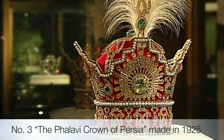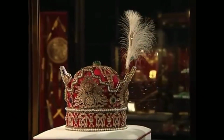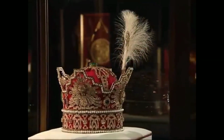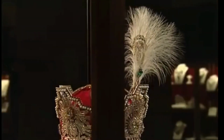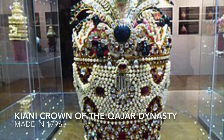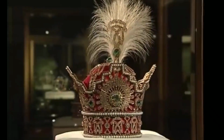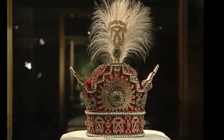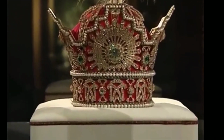And third on our list is the famous Pahlavi crown of Persia. It was the traditional coronation crown in the Persian crown jewels which was used during the Pahlavi dynasty, 1925 to 1979. Following the ascension of the Pahlavi dynasty in 1925, Reza Shah ordered a group of Iranian jewelers, under the supervision of Haj Serajuddin Javahari, to create a new crown to replace the Kiani crown, which had been used by the Qajar dynasty. Inspiration for the new design was drawn from paintings and historical references to crowns used during the Sassanid Empire, which had ruled Persia from 224 to 651 AD.